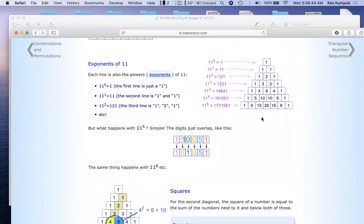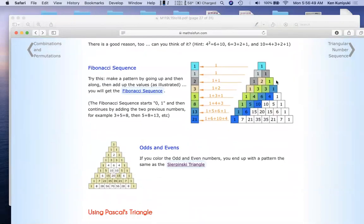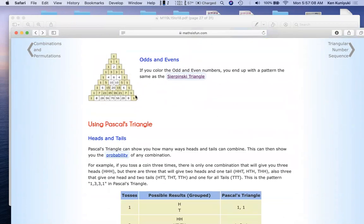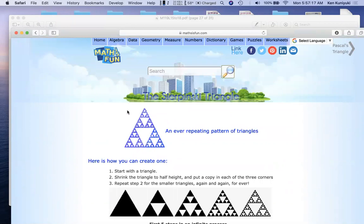Surprisingly, powers of 11 are hidden in here. The Fibonacci sequence, remember, 1 plus 1 equals 2, 1 plus 2 equals 3, 2 plus 3 equals 5. Each successive Fibonacci number is the sum of the 2 prior Fibonacci numbers. It's a famous sequence, and it's also hiding in Pascal's triangle. If you shade in all the odd entries, and you do it for many rows, you get the Sierpinski triangle or gasket. It's a famous creature in chaos and fractal theory. The idea that basic rules lead to these elaborate, complex patterns.